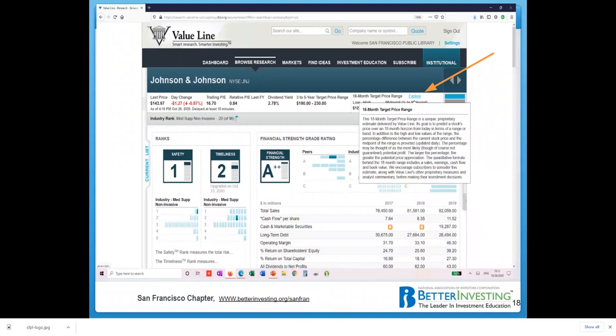If you click on the orange arrow on the right side, it says 18th month explain. Okay, it will give you an explanation, and it explains what the target date that they think the stock was going to be. Currently, it's at 143, and they think that this stock could go up to $224. So this class when I first taught it was in October, and now it is April, and currently the stock right now is at 160. So the stock market's been going up, even with this pandemic, the stock market is still doing well.